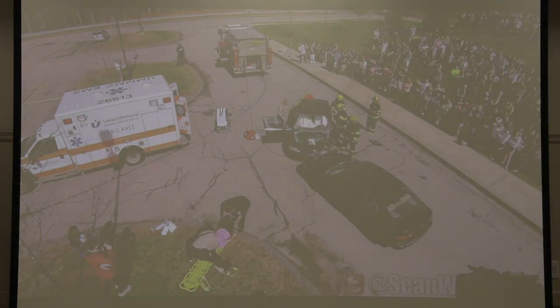And here's kind of that picture there. This is a picture from a mock car accident that we do at the high school every year, usually right before prom, to give the kids some decision-making information on what they may do with their summer and their prom. So you can see here, in the bottom left-hand corner, we have a police officer and a paramedic working to put a patient on a backboard. We have a couple firefighters cutting that car to help a patient who's trapped, and another paramedic providing care.